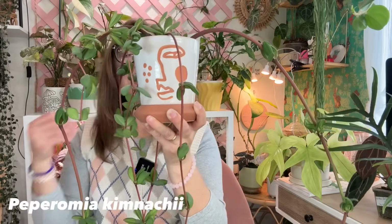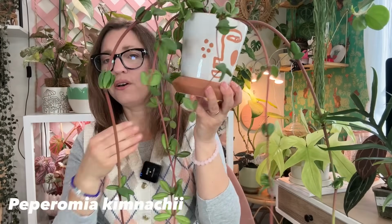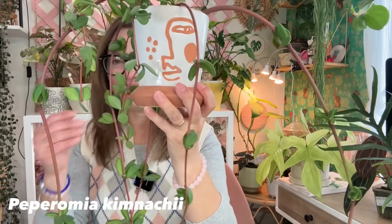So, but yeah, I will be propagating this one. I'm gonna propagate it just like I propagated my, like, look how thick this is, it's so thick, it's ridiculous. I'm gonna propagate it how I propagated my Peperomia Hope. I'm just gonna do the same thing. We'll see how it goes, but if you enjoy the looks of this, eventually, hopefully, there will be some available in my shop. That's Peperomia kimnachii, and I'm enjoying the heck out of this one too. I really enjoy it, so it is on my January favorites list.